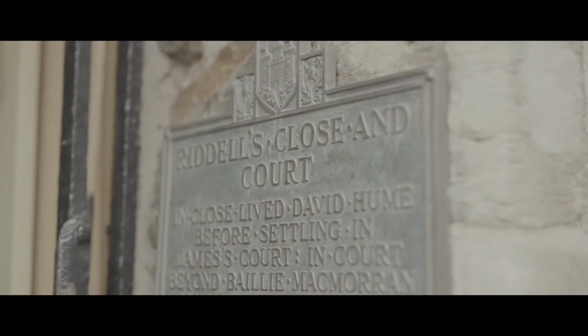Riddle's Court was such a high-status building that King James VI visited twice. The first time, he hosted a banquet in the room we now call the King's Chamber.